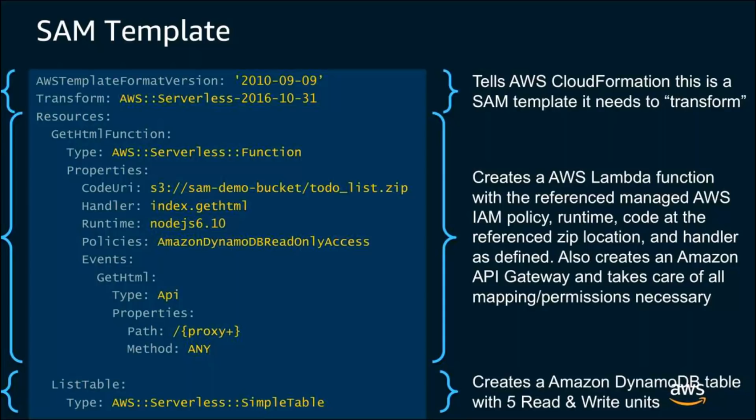And so we see here the event structure called getHTML, its type is Api. We then have properties of /{proxy+} support, and then the method of ANY. And so what's going to come out of executing this SAM template is a Lambda function, an API Gateway, a DynamoDB table, and then all of the glue necessary, say in IAM policies, to make these things able to interface with each other, as well as then deploying my code up to my Lambda function.